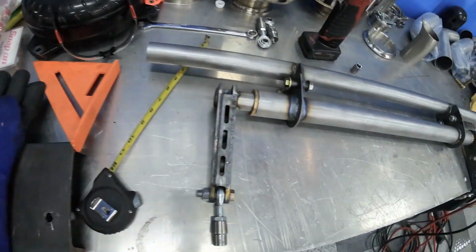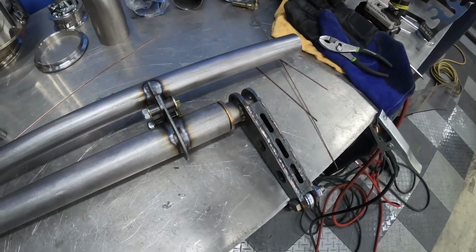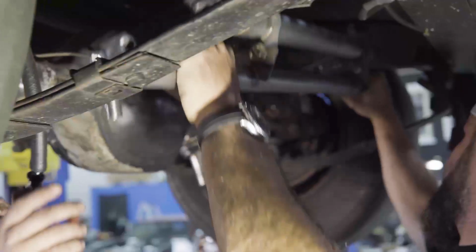All right, so the sway bar is pretty much all done and fabricated. Now we have to go in and place it in the truck, in the car itself. Physically get all those dimensions right, then I've got to make the trailing arms and weld them to the rear end, and she is done.